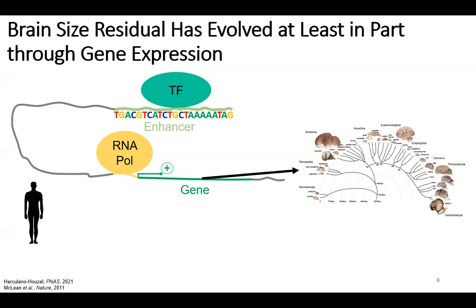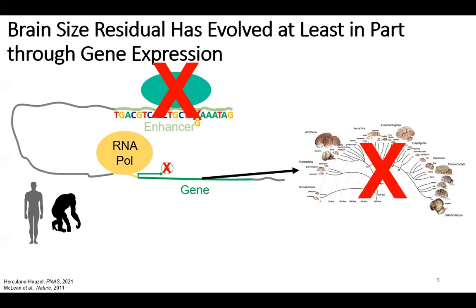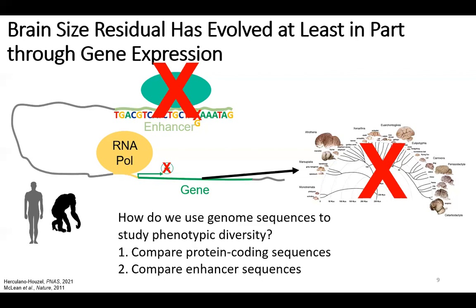So let's imagine that we have in humans, which have a very large brain size residual, this enhancer in the brain activating gene expression in the brain in a gene that controls brain size. Now let's imagine our closest relative, the chimpanzee, which has a smaller brain size residual. Now in the chimpanzee, there might be a sequence difference in this enhancer. And because transcription factors recognize specific combinations of A's, T's, G's, and C's due to their protein structure, this could then lead to a difference in transcription factor binding and the enhancer, which could lead the enhancer to no longer be able to recruit RNA polymerase, which could then lead to a decrease in gene expression of the gene it regulates in the brain, and thus a decrease in brain size. This therefore shows that there are actually 2 ways we should be using genome sequence to study phenotypic diversity. First, as I mentioned before, by comparing protein coding sequences, but second, we should also be comparing enhancer sequences.